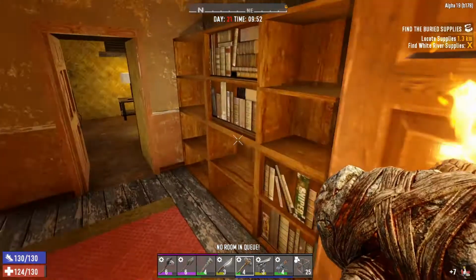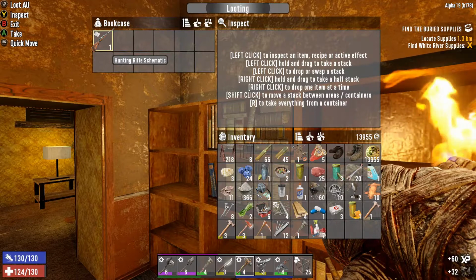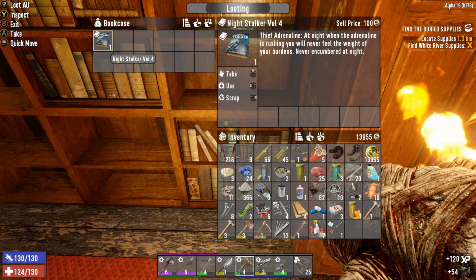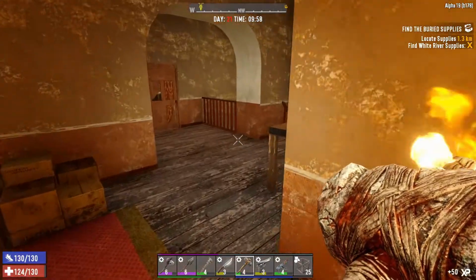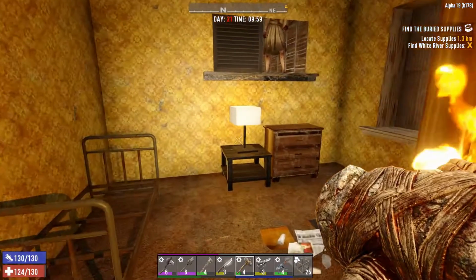Okay, what else have we got? Books. Hunting rifle. We already know how to make one of those. Still haven't made one though. And what's this one? Night Stalker. At night, when the adrenaline is rushing, you will never feel the weight of your burdens. Okay, never encumbered at night. That would have been handy a while ago, but I will read it nonetheless. I believe once you've read all 7 books in a particular category.